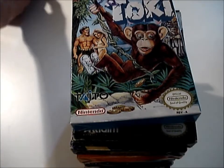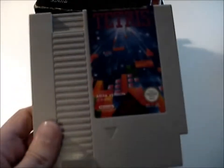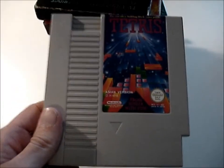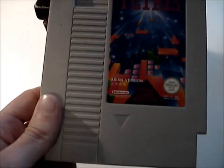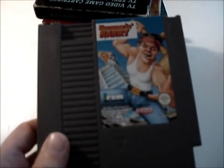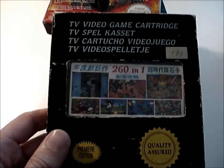Then some boxed NES games. These aren't boxed by the way. This is an Asian version of Tetris. You see these quite often in the Netherlands. I think that at some point there was a shortage in Tetris cartridges and they bought Asian versions. Kid Icarus. And then a quite hard to find PAL only game, Hammering Harry. This is just a cartridge which is for sale. I have the complete version for myself. Then a Pirate 260 in 1 with box.